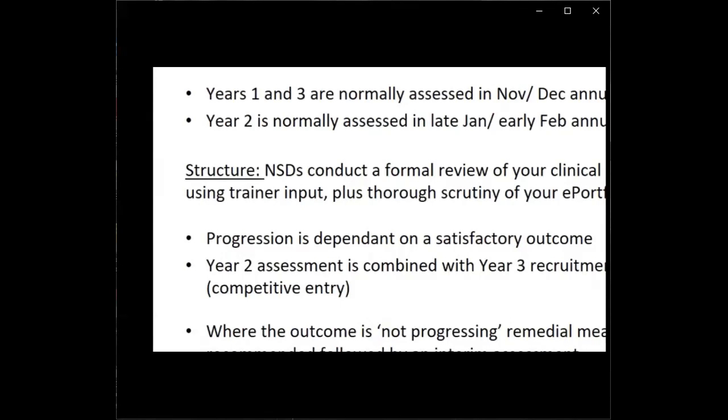Year 3 assessments were normally in November, December time, but this may be changed to April or May. Year 2 assessments are normally in late January and early February. This is because you will usually have your Year 3 recruitment interview at this time.